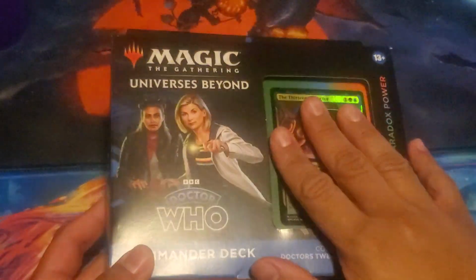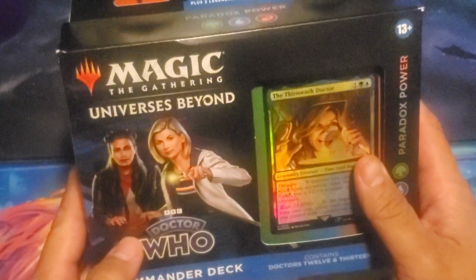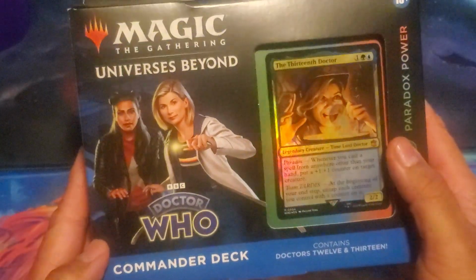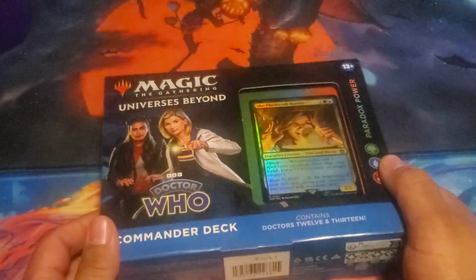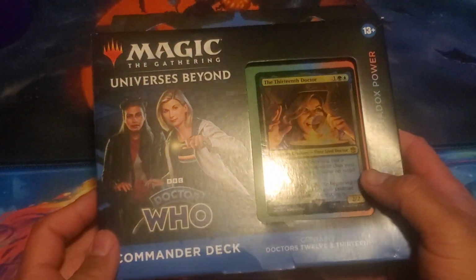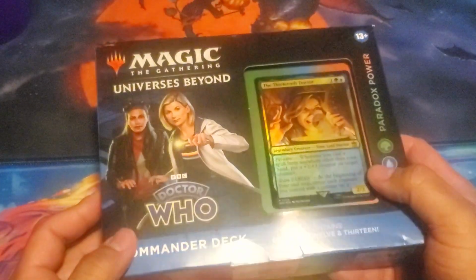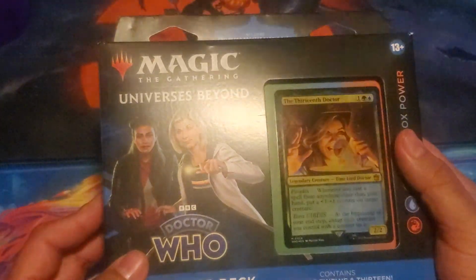This is the one I've actually been waiting for. I pre-ordered this and then it got delayed in the mail, but I finally got it. My Paradox Power Commander deck from the Universes Beyond Magic the Gathering series. Yeah, I've actually been waiting for this for a while.